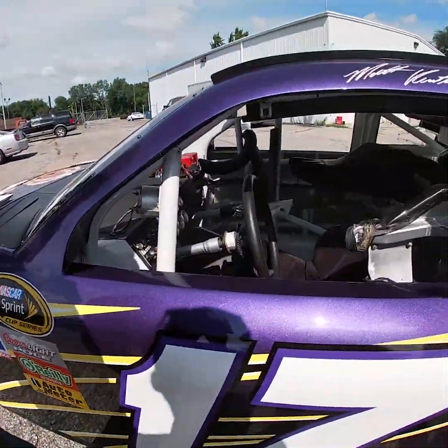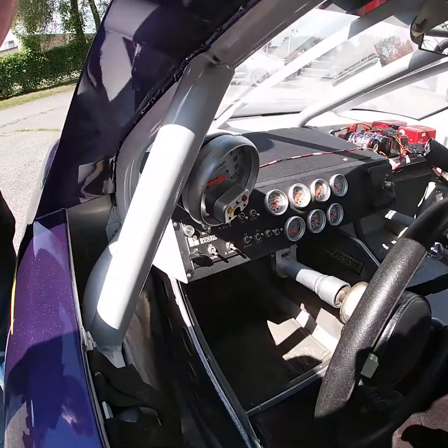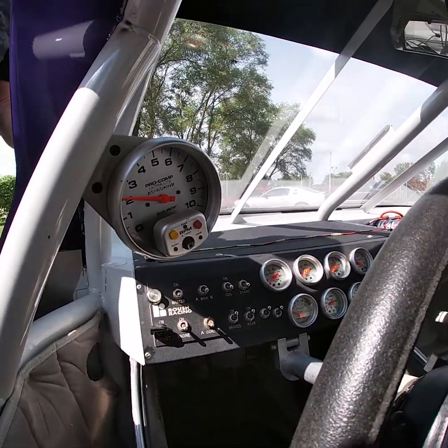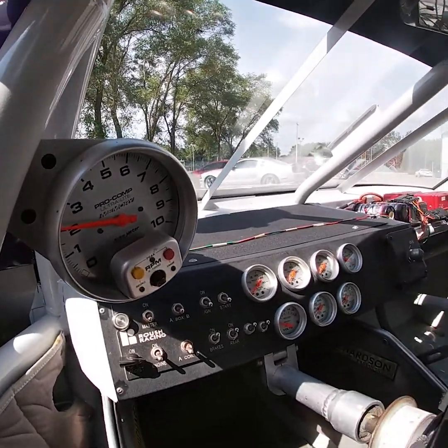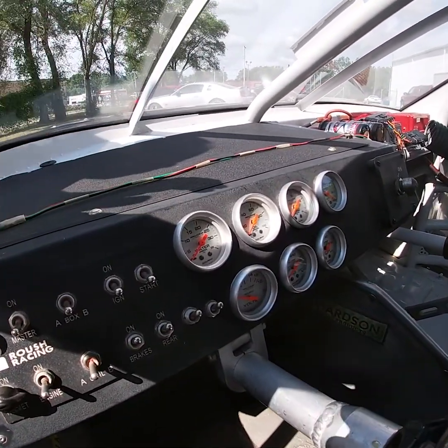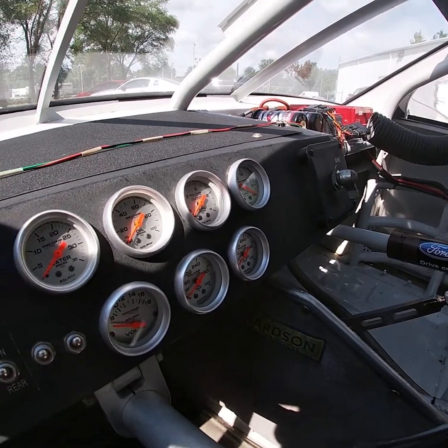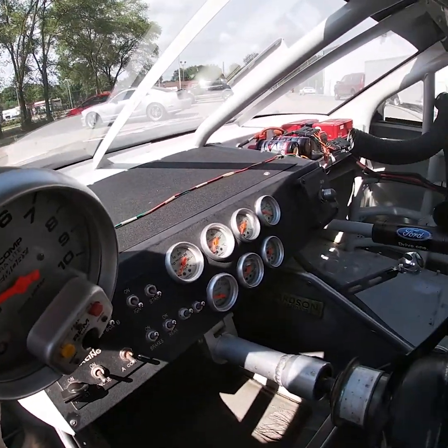Looking into the interior, you guys see all your switches are still intact, gauges, tach, and all. As far as I know, as far as I noticed, all the gauges work. And I feel bad because I should have paid attention, and I don't know that I did. Everything that I paid attention to worked. But I know the tach works. I know your temps and all that work.